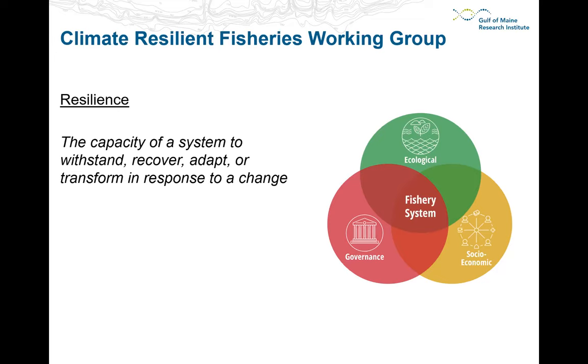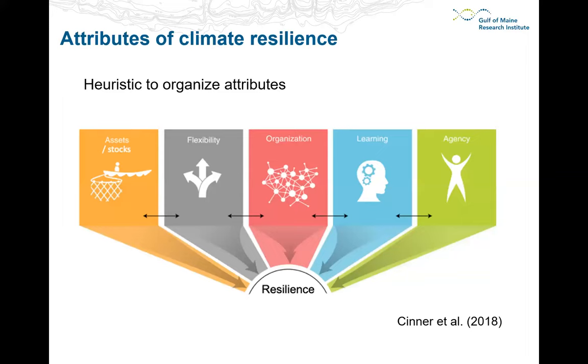And we focused on multiple dimensions of fishery systems in thinking about resilience: the ecological dimension, socioeconomic, and governance dimensions of fishery systems. We conducted a literature review that ended up focusing on other reviews of resilience attributes in social ecological systems, and took the insights from those reviews, organized multiple attributes into a heuristic, just basically a simple way of organizing and classifying the many different types of attributes we were seeing into five different categories that had been used for thinking about elements of adaptive capacity.